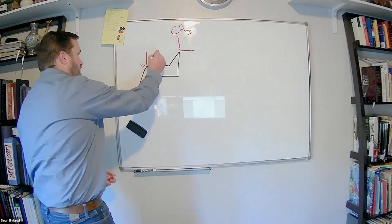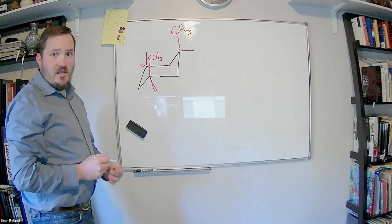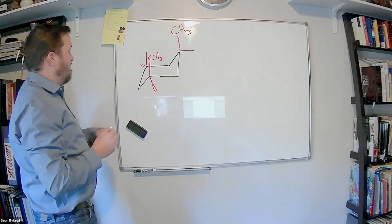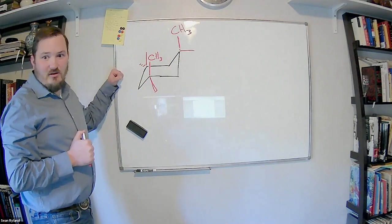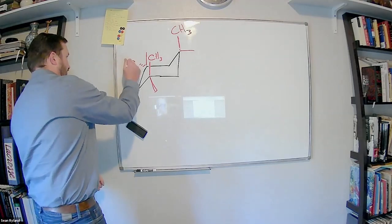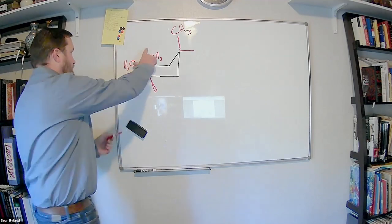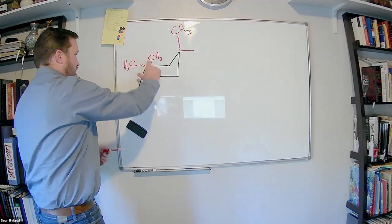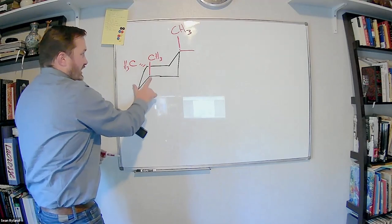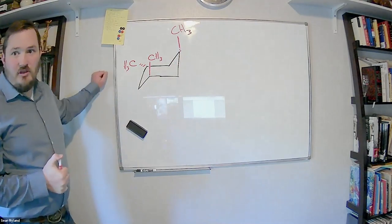So we can put our second methyl group here. And then our last methyl group, we want to be below the ring if it flattened out, which would be in that equatorial position on the back carbon. And then if you wanted to clean it up so you could see what was going on a little bit better, you can.